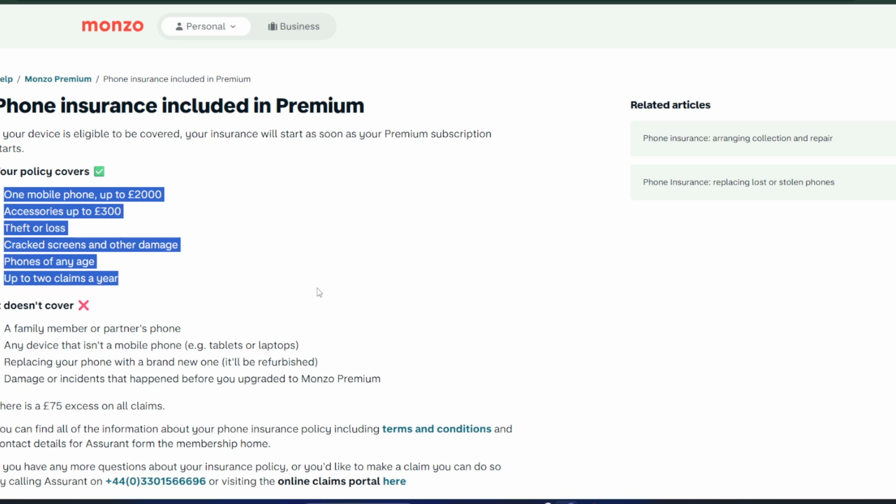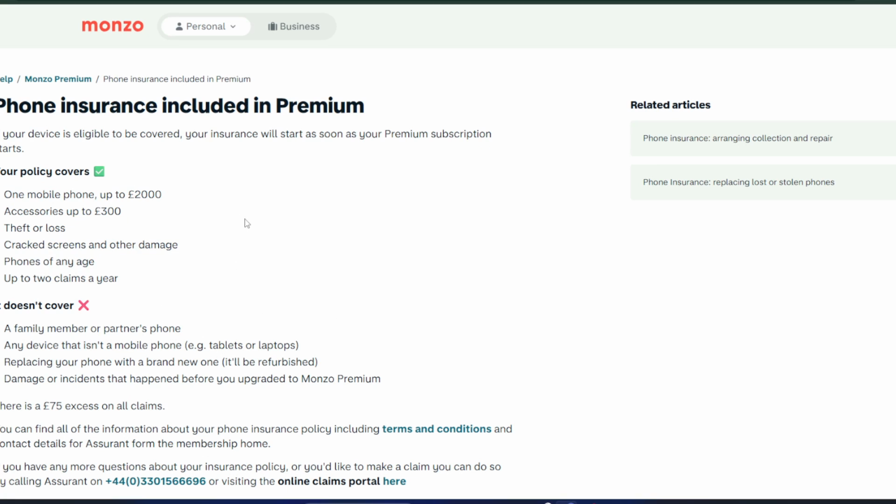For lost or stolen phones, you can choose same-day replacement if approved by 1 p.m. This costs £50 plus the £75 excess. Alternatively, you can opt for standard delivery, which takes 1 to 3 days for just a £75 excess.